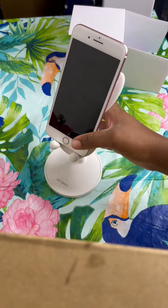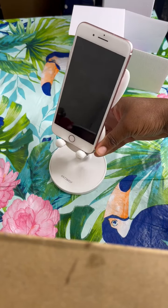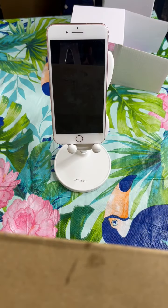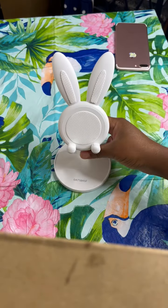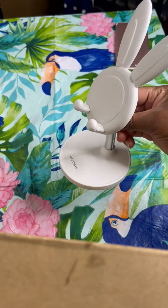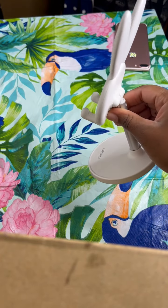Here you go with the phone, like I told you. I'm over here adjusting it for you so you can see how well it holds it. This is so perfect. And you don't have to put anything together, no assembly required or anything like that.